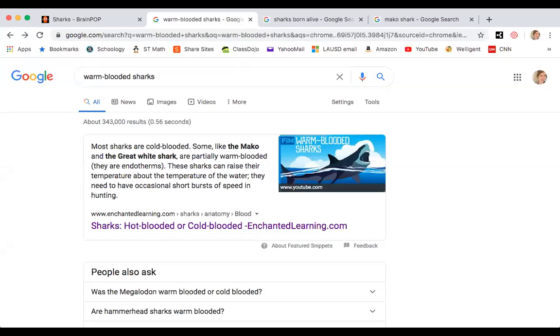Let's see. And there are some warm-blooded sharks like the mako and the great white shark. And they're only partially warm-blooded. So they only control their body temperature and raise it above the temperature of water when they are on a hunt and need to go fast.